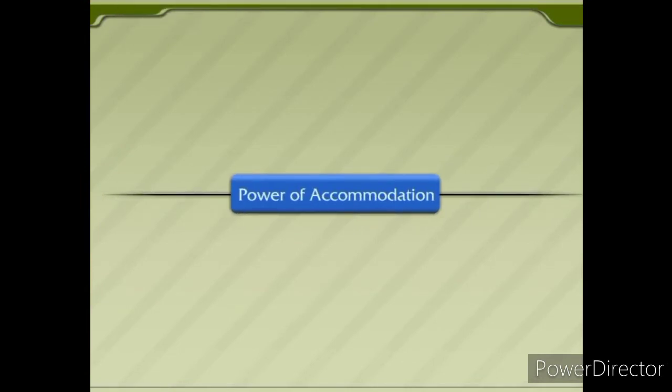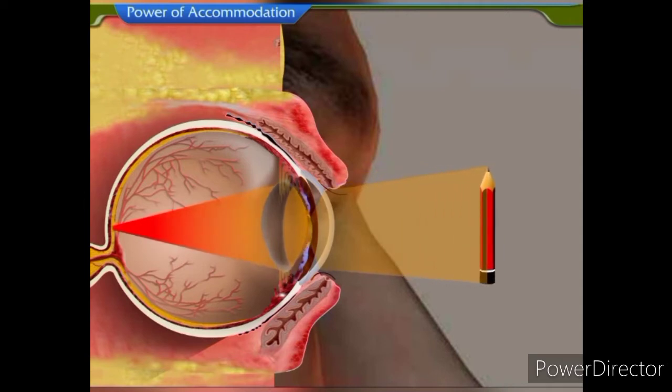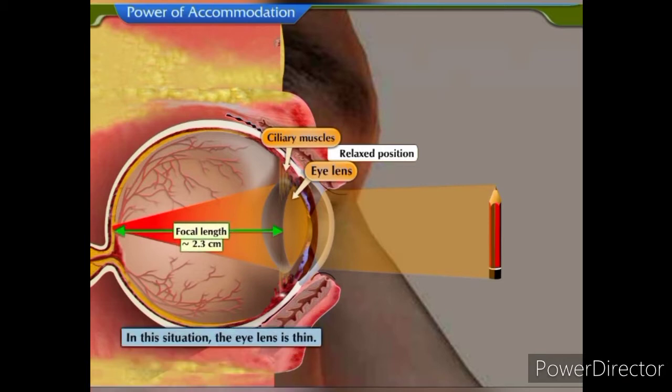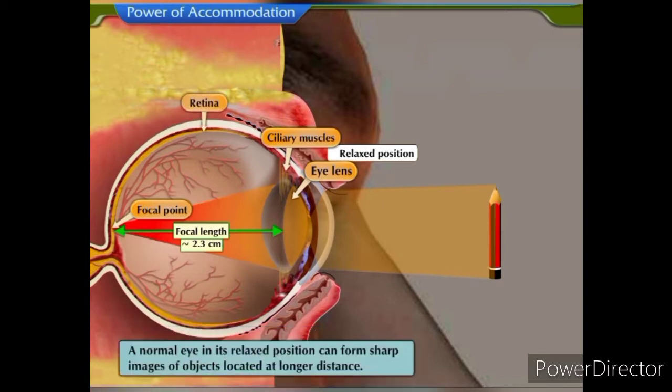The power of accommodation. Let us see how our eye adjusts itself to see objects at different distances. The focal length of the eye lens can be changed by contracting or relaxing the ciliary muscles. The eye lens in relaxed position of eye muscles has a focal length of about 2.3 centimeters. In this situation, the lens is thin. Thus, the focal point of the eye lens is located on the retina. Hence, a normal eye in its relaxed position can form sharp images of objects located at longer distances.